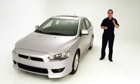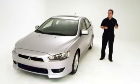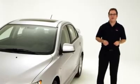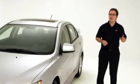There are 4 Lancer models. There's the DE, the SE, the GT, the subject of today's video, and the Rally Art. The GTS model and the 2.4-liter engine have been discontinued. Over the next few minutes, we'll be looking at the Lancer GT. As a new model in the Lancer family, it's sure to attract attention. So it's important we have a clear idea of what customers can expect. So let's get started.